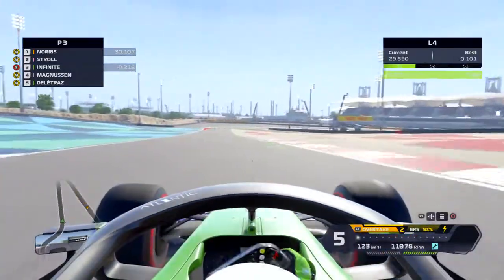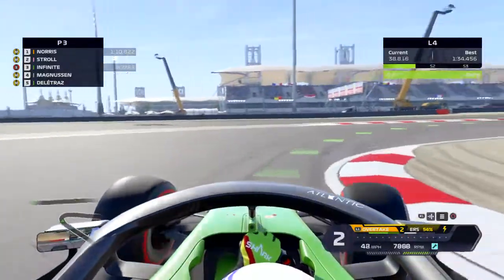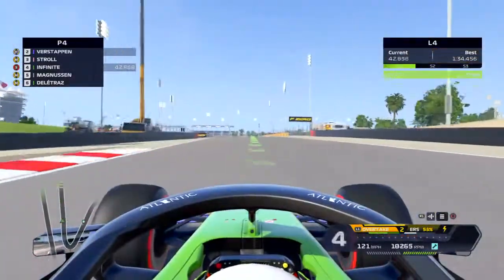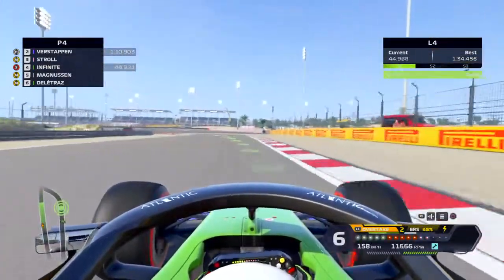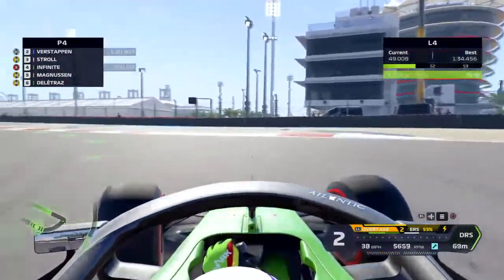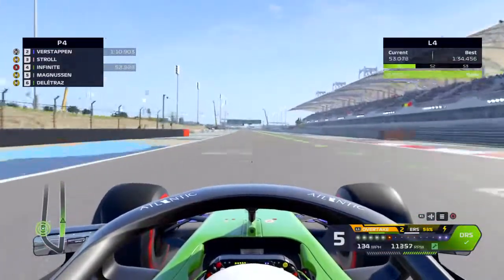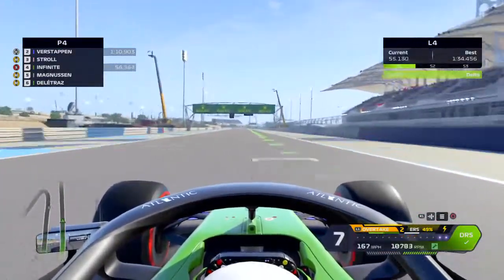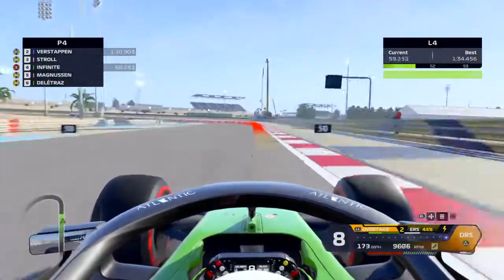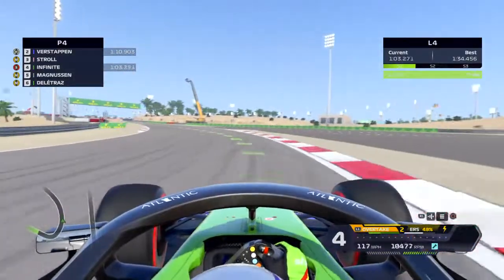Gotta really keep up the curves here. I have to be gentle with the throttle getting off that corner. Like really gentle with it. Maybe if I turn the assist back on, it'll be fine, but I don't want to.